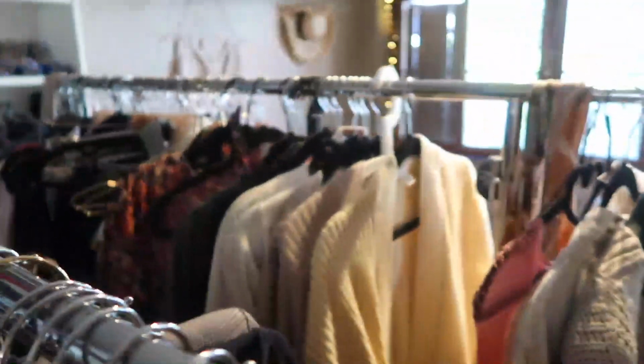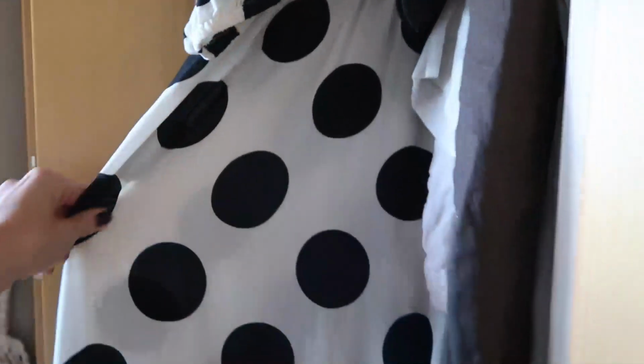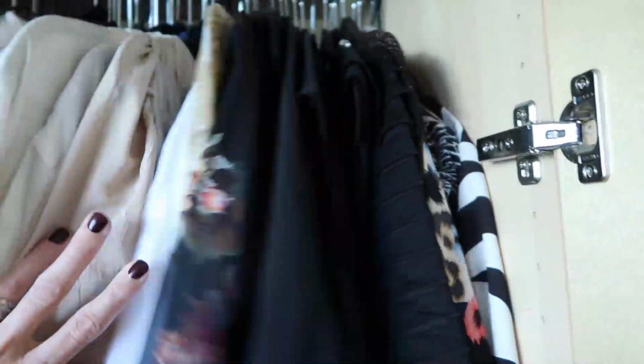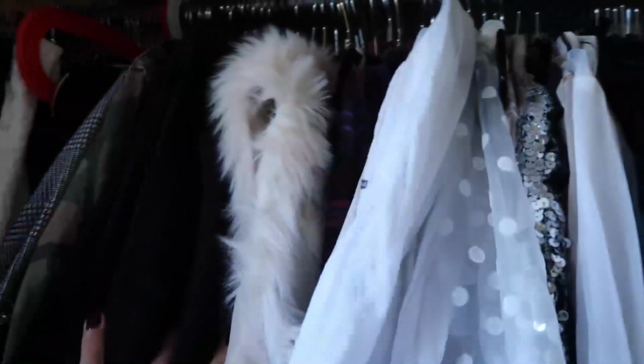And then here I have my other rack. Yes, as you can see, I have plenty. In this closet I do have all my dresses. I love this one, it's beautiful. I have a lot of dresses here, and much more. So as you see, I really need to create my little capsule, but I don't want to just throw these clothes away. So I'm trying my version.